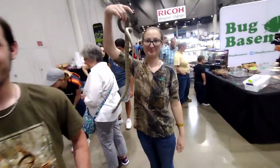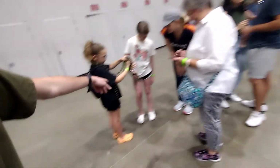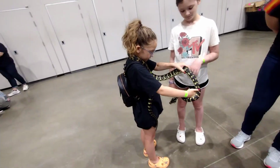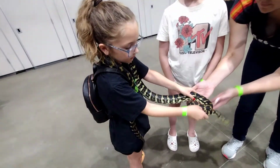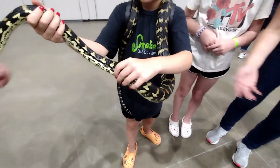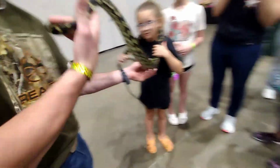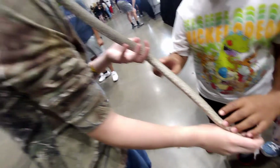All right, so what type of snake is this? This is a Brooks king snake, and this is my jungle carpet python. A jungle carpet python? Yes, sir. Why is it called that? I'm not completely sure of that. But they're actually from the jungles of Queensland, which is in Australia. So it's an Australian snake. Yes, sir. What do they eat? Large rats, about the size of my hand. Oh man. Snake so nice you can touch him.